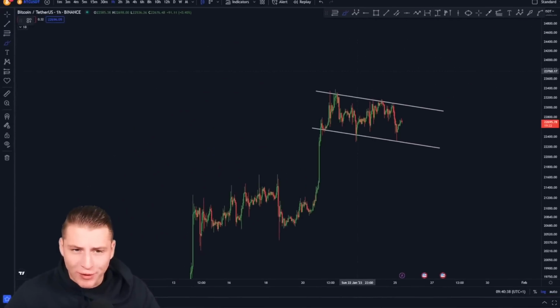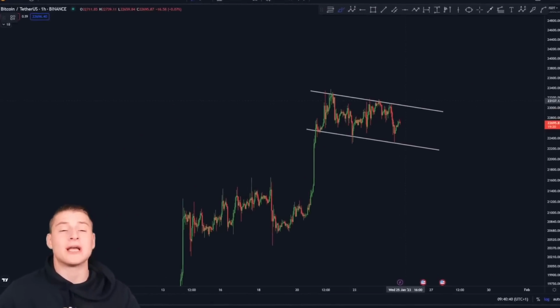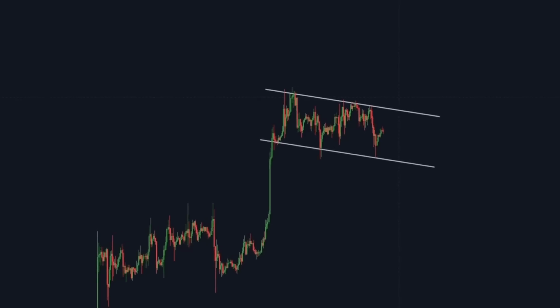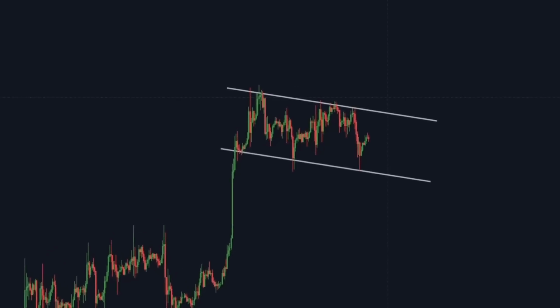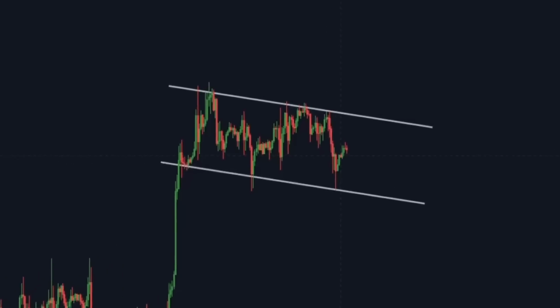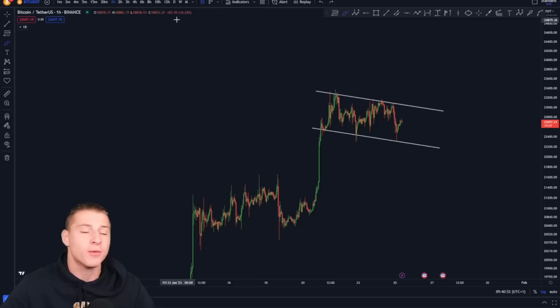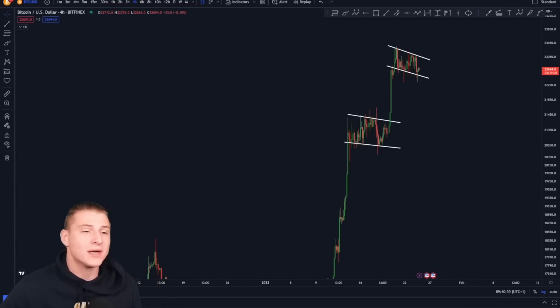The Bitcoin bull flag is coming closer and closer towards that potential breakout, and in this exact video we will be talking about the price targets of this bull flag, and also I will be going over the criteria on how we could be trading this potential breakout of this Bitcoin bull flag. So don't forget to watch this video till the end.